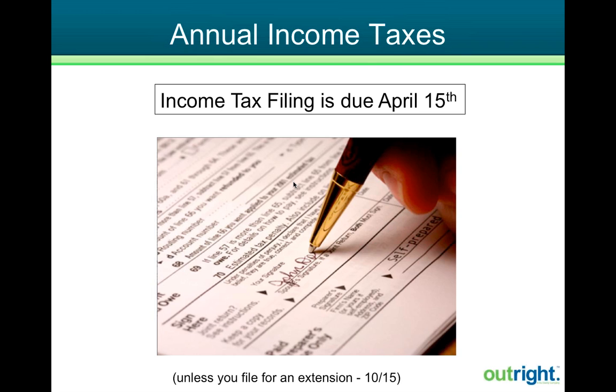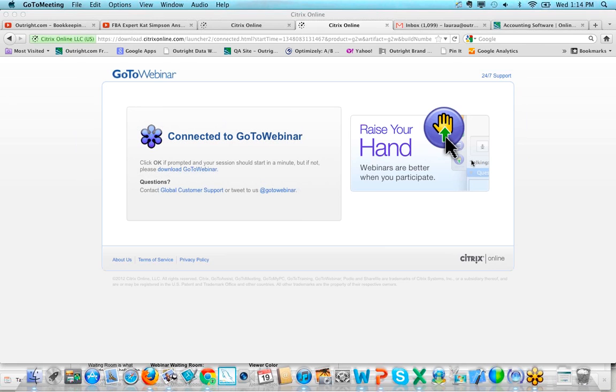The big rub is that it doesn't mean you can delay paying the tax. You still have to send in the tax by April 15th. The extension just gives you the time to file. As I go through, I'll talk about some reasons why you might want to do an extension.